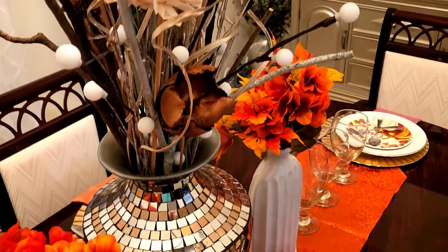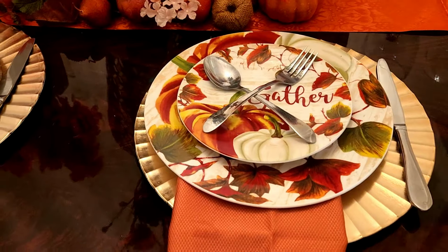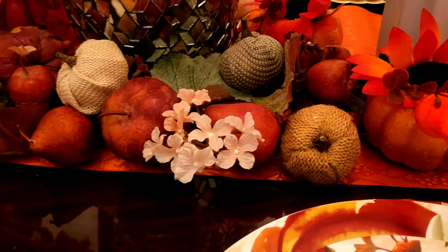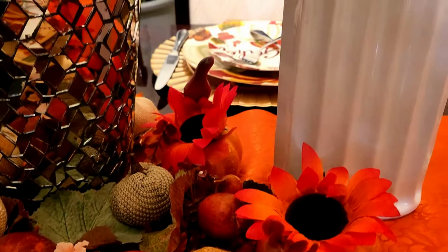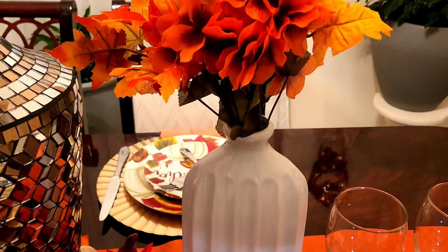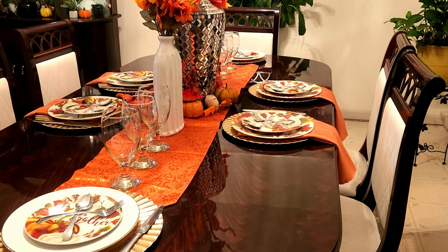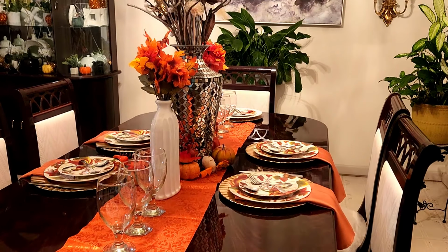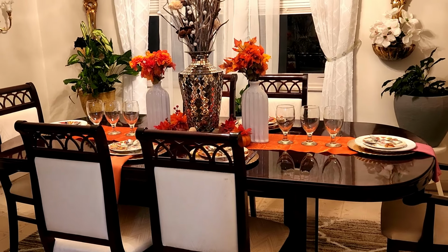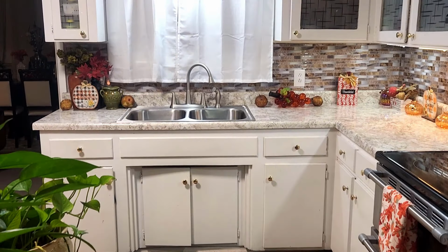Yeah, so that's what I did. And guys, I got these little plates here from the Dollar Tree. And I thought they were so cute. Had them about maybe 2 years now. And I bring them out every Thanksgiving, every fall, just to show thanks, give thanks. Yes, give thanks. And it is dark outside. I was working while it was dark.